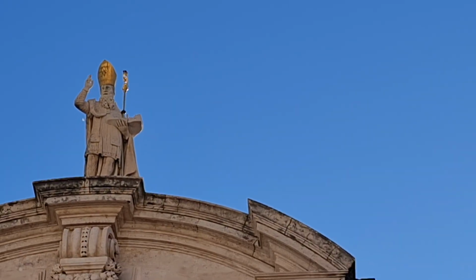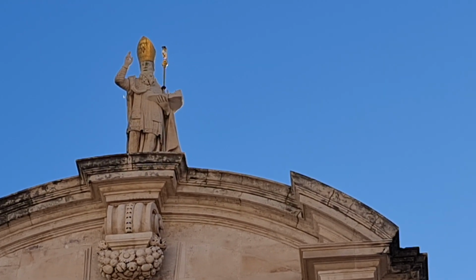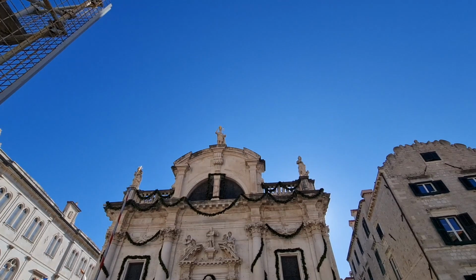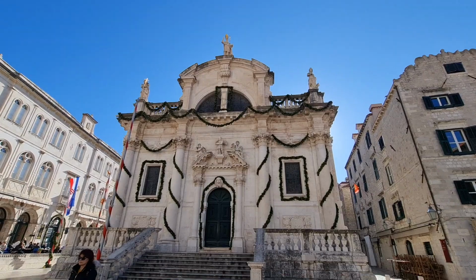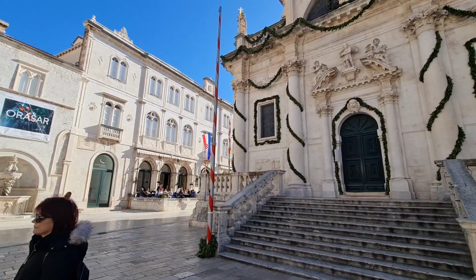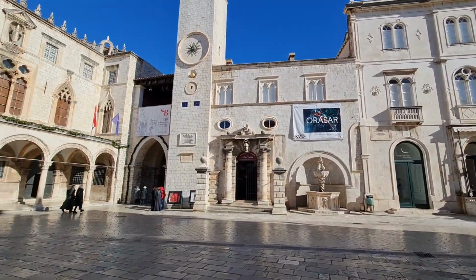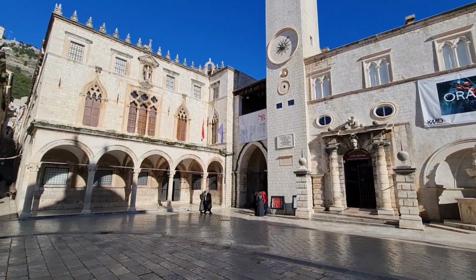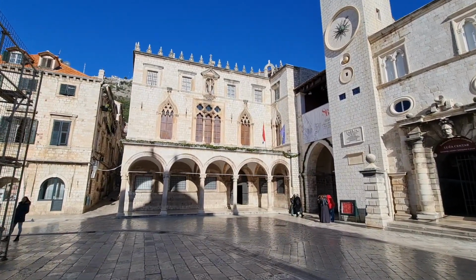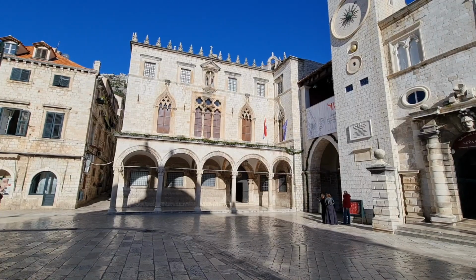And you can see Saint Blaise again in the position that you have seen him already around the town. On the other side of the town's main square, we have one of the most beautiful buildings in the town. This is Sponza Palace, right there. Sponza Palace used to be the town's customs office and town's mint. Today it is a city archive.